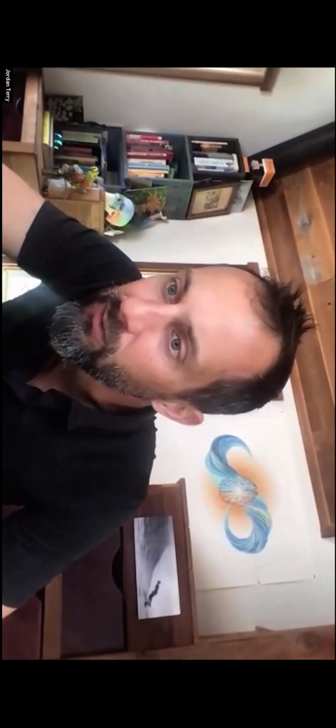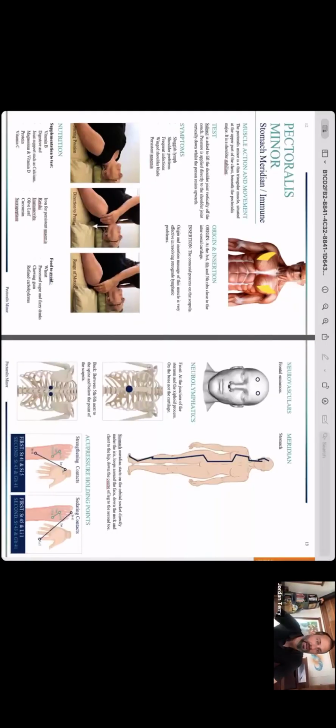Oh, thank you, Claire. Cool. Pec minor to stomach meridian. Yeah, I was just saying I looked in AK in my big AK book and it doesn't mention pec minor for related meridian, but that's awesome. Thank you, Claire. Let me see if I can do that so everyone can see. She put it in the chat, but there you go.